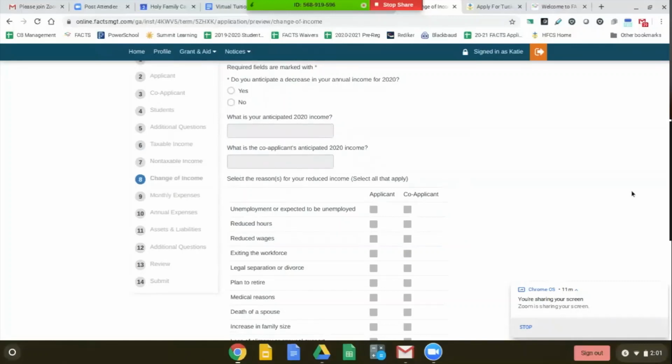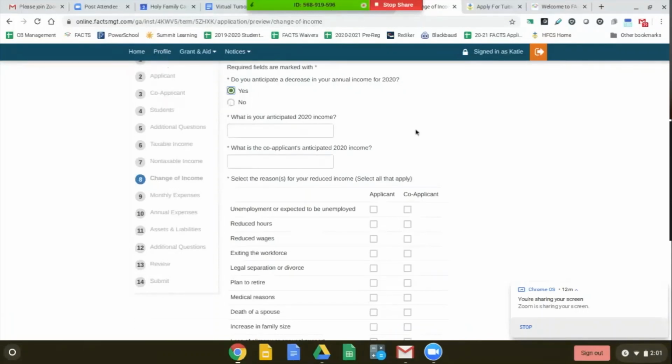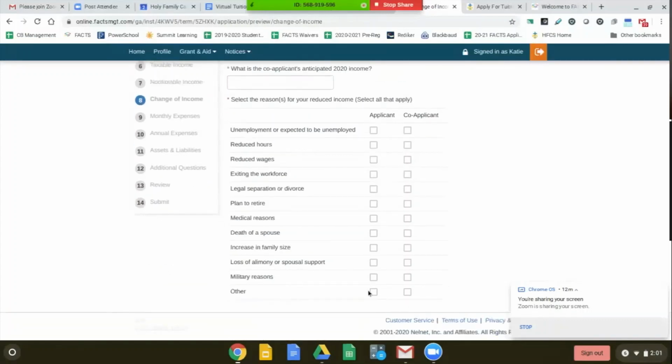Change of income. Do you anticipate a decrease in your annual income for 2020? And this is as opposed to 2019. So if you think you'll make the same or more, you can go ahead and select no and go to the next screen. If you do anticipate a decrease in income, it's going to ask you to put your anticipated 2020 income and then the reasons why. You can select multiple answers, and if nothing fits, you can click other and then type in a description.